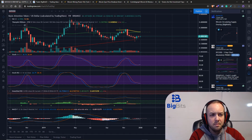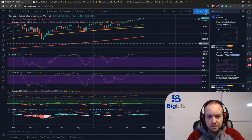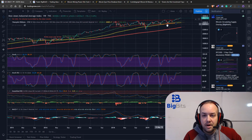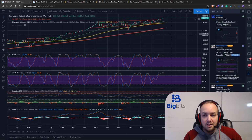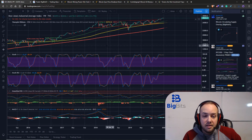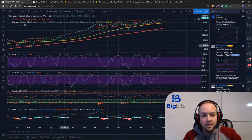I did want to talk a bit about the traditional markets. Let's take a look at the Dow Jones. Now it's actually doing pretty well lately. It broke out of this long range that it was in over the entire last 2 years. But at the same time, the indicators have gotten really high on it. That doesn't mean it won't continue to go up some, but as you see, the longer it hangs out up here, the more likely it is for it to come down.